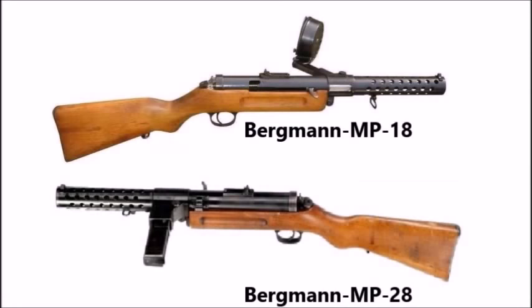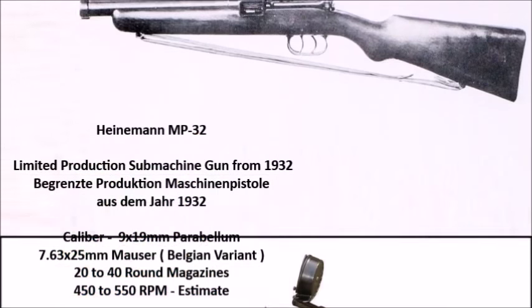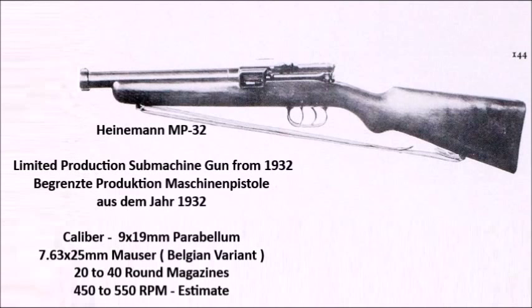The Belgian version was chambered in 7.63 by 25mm Mauser, the same cartridge used in the German Mauser C96 broomhandle pistol and some of the earlier models of the MP-18/MP-28, especially the Chinese version of the MP-28, the Tsingtao Arsenal model 1928/29. So this Heinemann submachine gun is pretty rare. It's one of the rarest submachine guns.